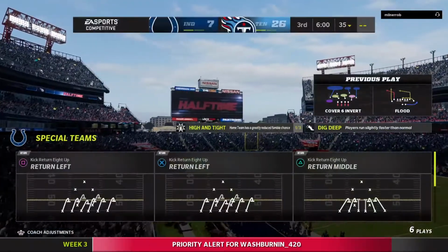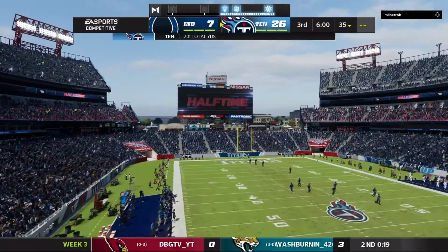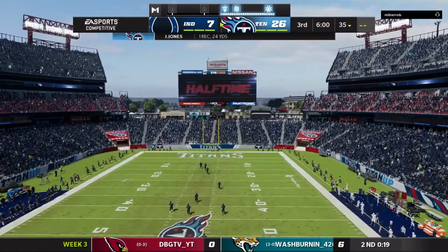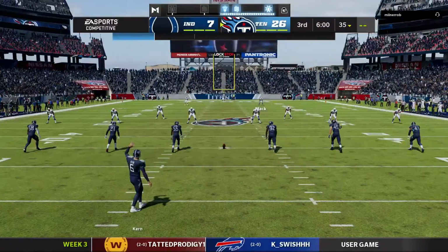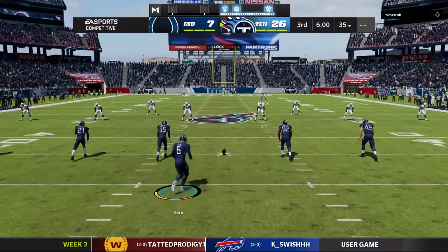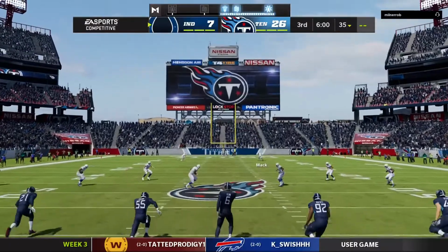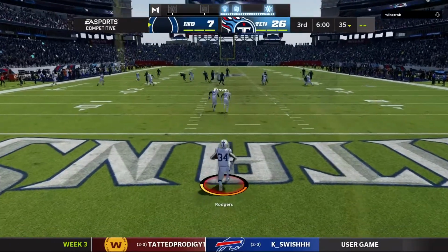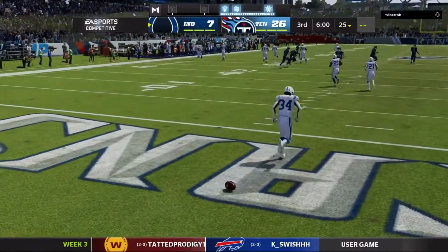All right, Coach, thank you, and we welcome everyone back for quarter number 3. The Colts getting the football first, and they trail here as we are back underway in quarter number 3. Bringing it out of his end zone, Isaiah Rodgers.